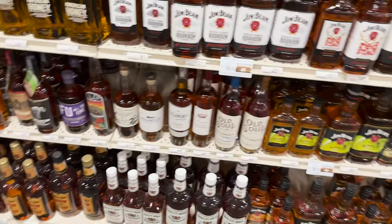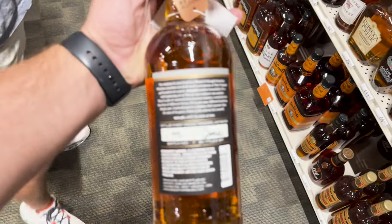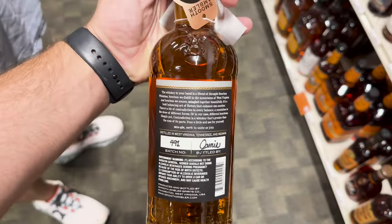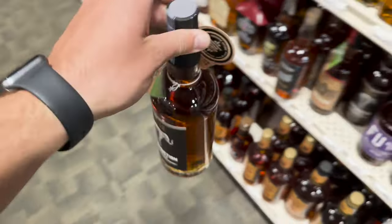Go with the old faction. Contradiction, yeah. When these were made by MGP, they were some of the best MGP juice you could find, for sure.